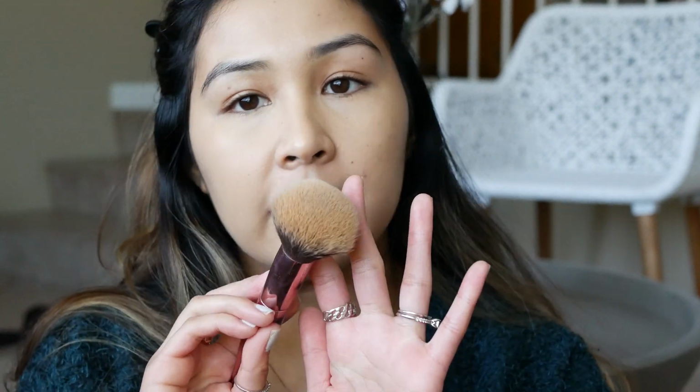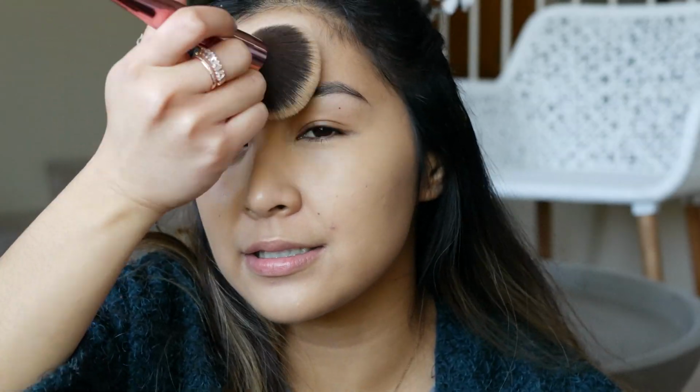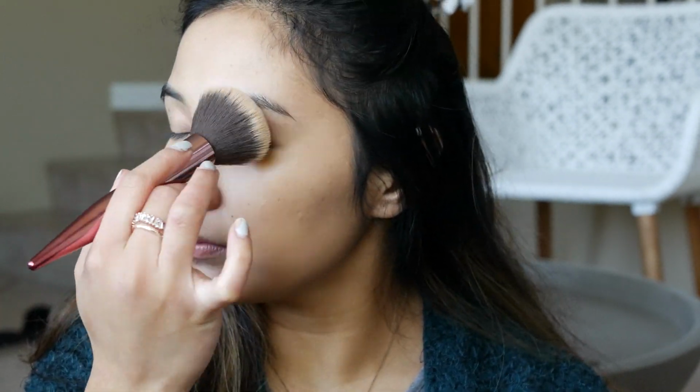I like to use a big fluffy brush for that because I'm not trying to pack on so much powder. I'm just trying to take away the stickiness and the extra shine that I don't necessarily want. I'm going to take that same brush and pat it over the eyes. Sometimes if you don't want to fully set the under eye, use the same brush that you use for your face, but use it very lightly.